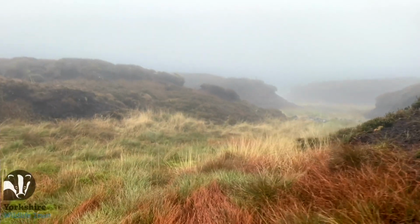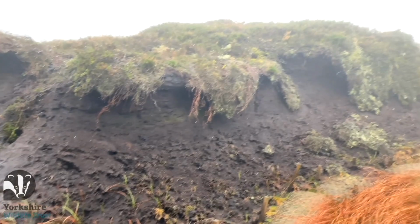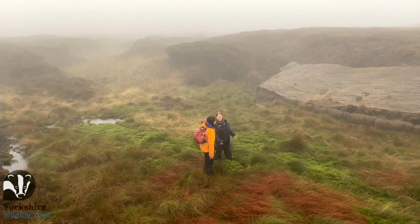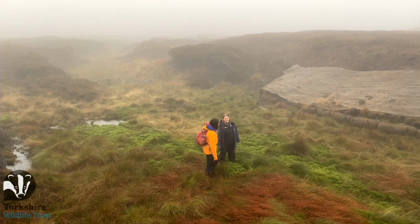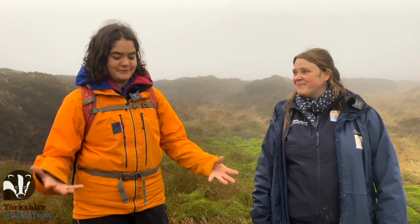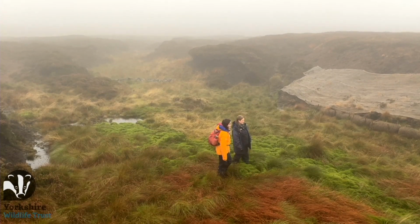Yeah, it's huge. So this would have once been three to four metres of peat that would have been above our heads here. And I think all of this has been lost in about the last 100 years. Really? Wow. It's crazy to think it's just been lost. Yeah, like we're stood where peat's meant to be. Yeah, it should be above our heads by a metre or two, and it's just gone.